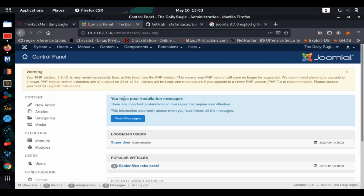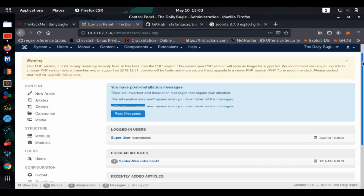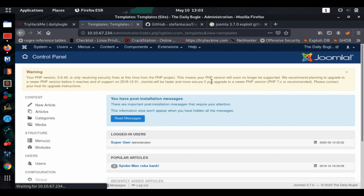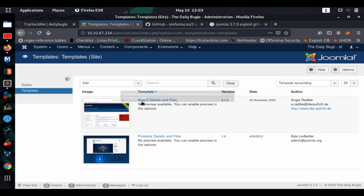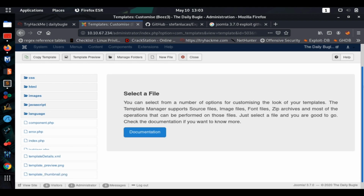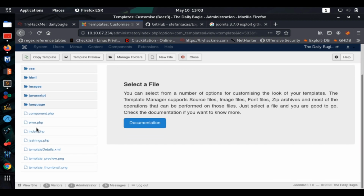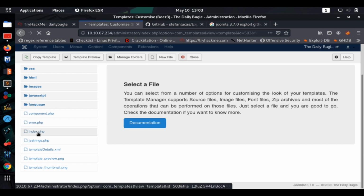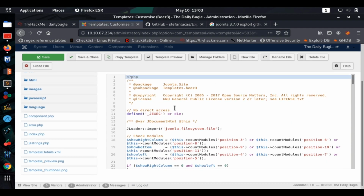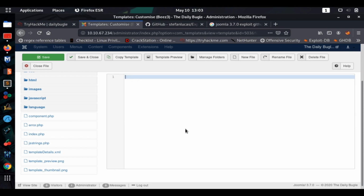Don't save. All right, so now that we're here, one of the things that we want to do is go to extension, go to templates, okay? Come over here to Beez3, details and files. This is what we're going to do to get our shell. Now, we want to edit the index.php and put our reverse PHP script inside this index file. So we'll go ahead and copy all of this and delete.